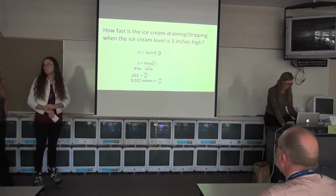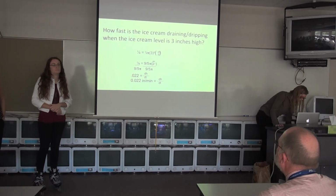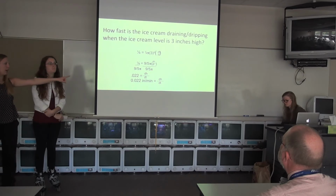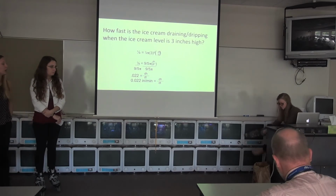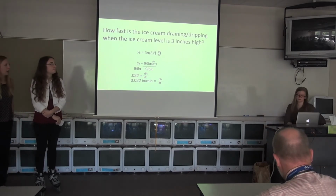So the first one, we wanted to find how fast the ice cream was draining when the level was 3 inches high. So we plugged it into our derivative formula, and we found that it was dripping at the height of 0.022 inches per minute. So that's how fast the height was going down at 3 inches high.